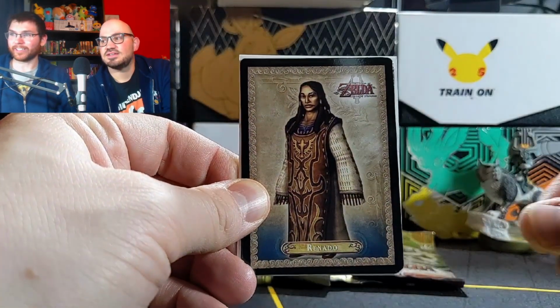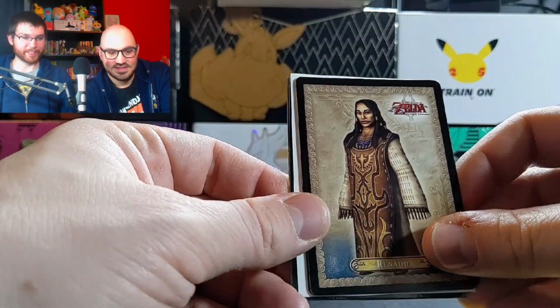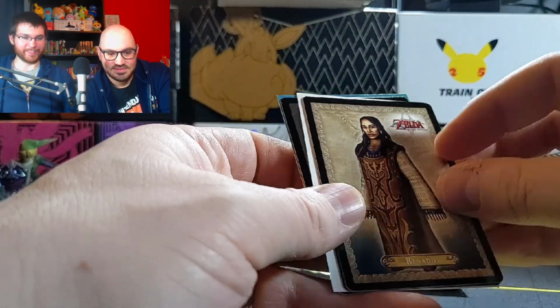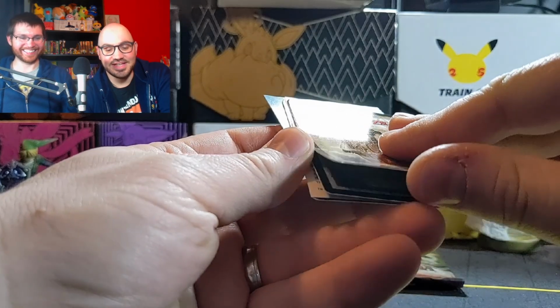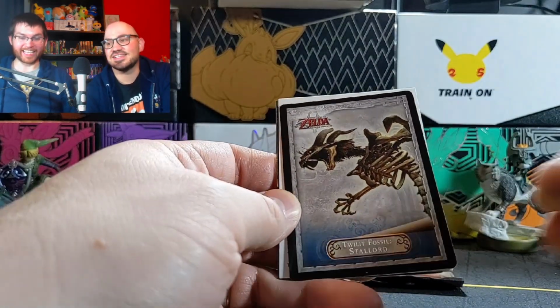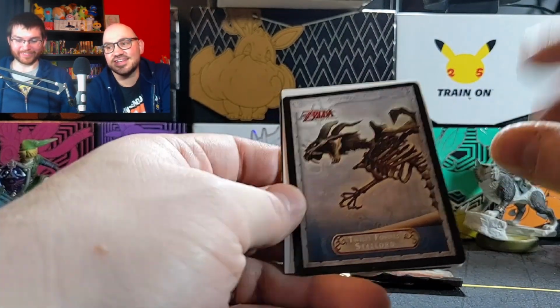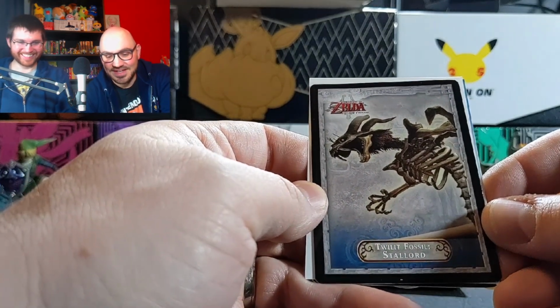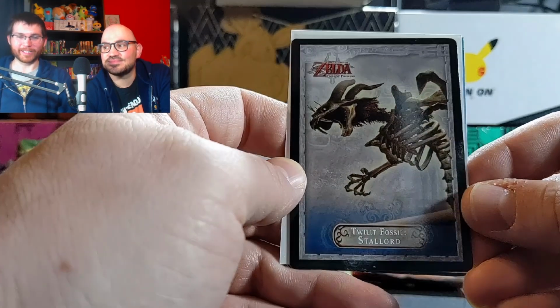Renato. A new card. We hadn't gotten him yet. I do remember him. When you get to, I forget the city. I know it is really hard. Kakariko. You're lucky. But yeah, Twilight Fossil Stalord. One of the coolest bosses in the game.